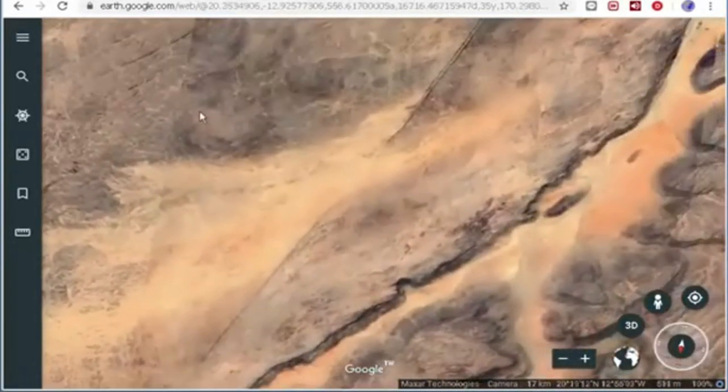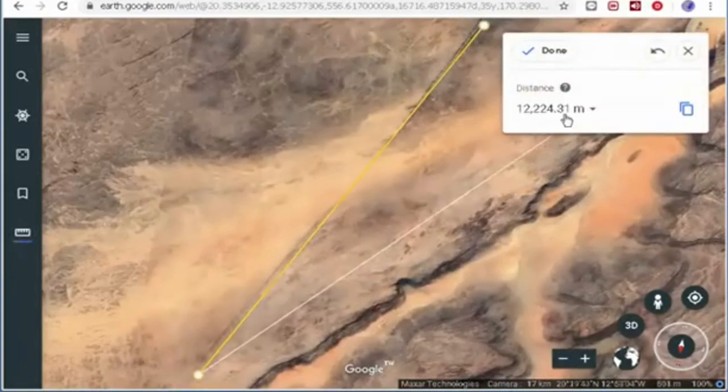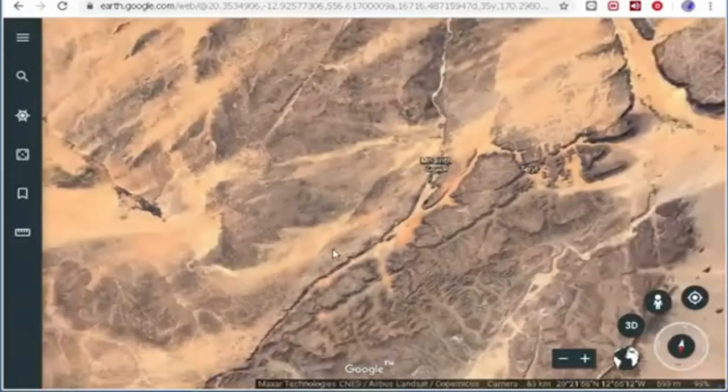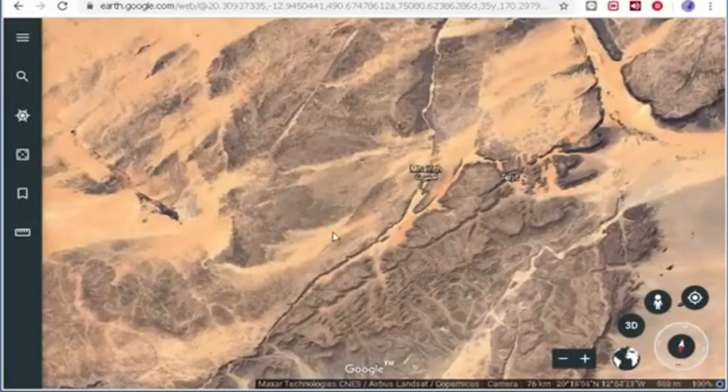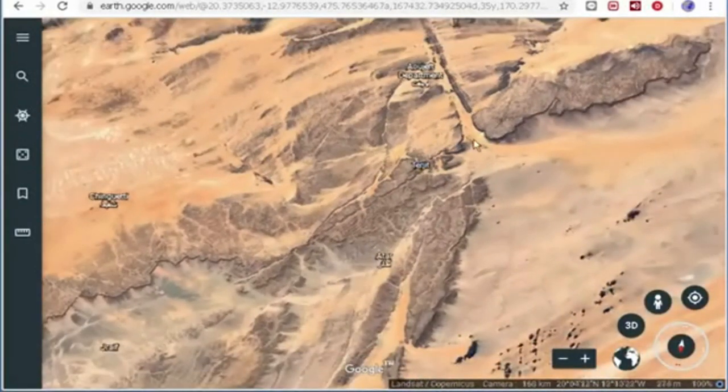This is another, what it seems to be, man-made canal. That's 12 kilometers long right there. So you've got two of those, one here and one there, right next to each other. Where were they going? Well, right to the other side of the mountain where the river was.